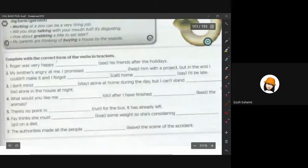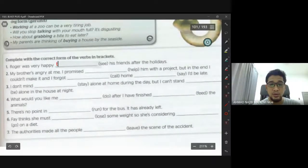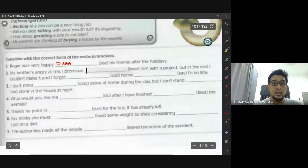Roger was happy to see his friends after the holidays. Correct. To see. Okay. Here we use to see sebab kita ada adjective there. Happy to see. Iza, next.